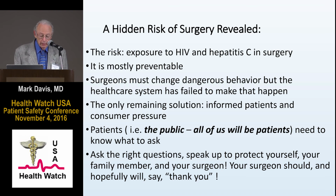So what have we learned today? A hidden risk of surgery has been revealed, and that risk is exposure to HIV and hepatitis C in surgery. It's mostly preventable with available safety devices, but many surgeons don't use them. Some do. The healthcare system has failed to change surgeons' dangerous behavior, and the only remaining solution is informed and empowered patients who will apply consumer pressure.